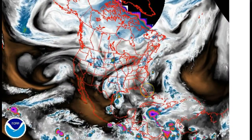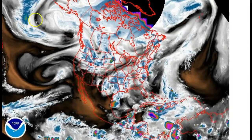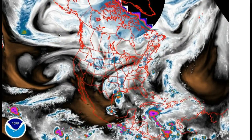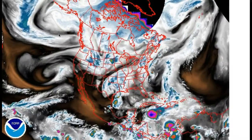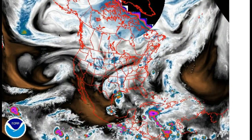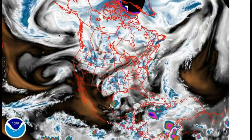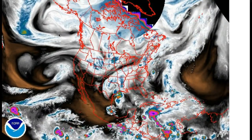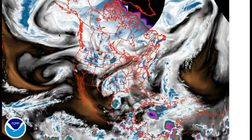When we take a look at the pattern overall, the traffic cop is this right here. Okay, so on Sunday, the cold front moves through. We cool down by the time we get to Tuesday. We have temperatures near normal on Monday, with lows in the lower to mid 60s and highs in the upper 70s to lower 80s. Then on Tuesday and Wednesday, we start to cool down significantly with highs more in the lower to mid 70s, which is about 5 to 10 degrees below normal.